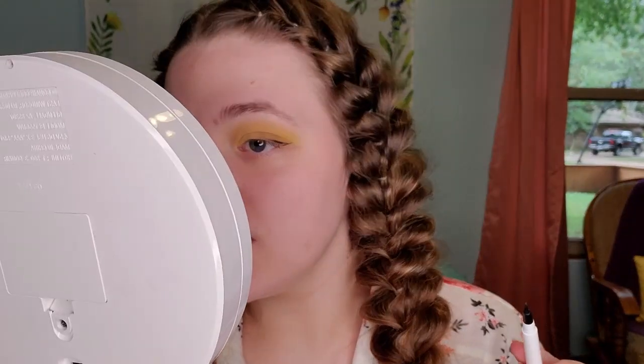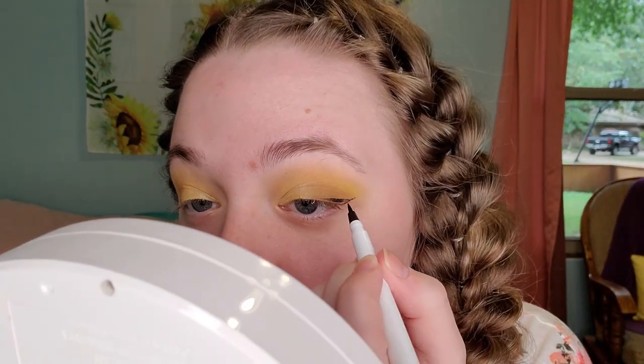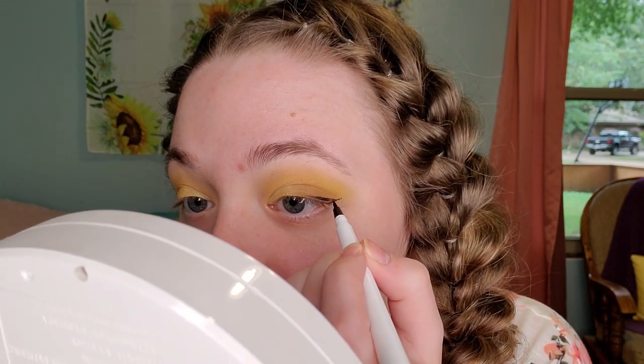Alright, so I'm trying. I don't know if I'm supposed to shake it before I use it or what, but it is not wanting to cooperate with me. So let me see if I can. I don't even remember what packaging it was in. So, it'll be fine. We're gonna figure it out. So I swatched it, and this is what we're just gonna try again and see what happens.